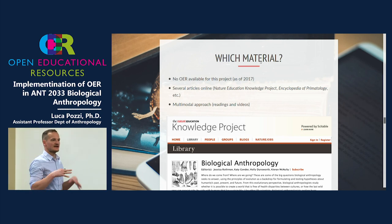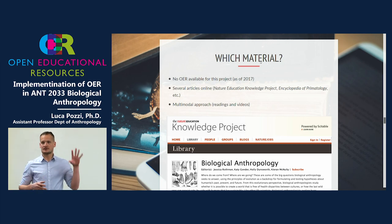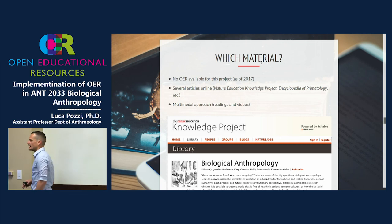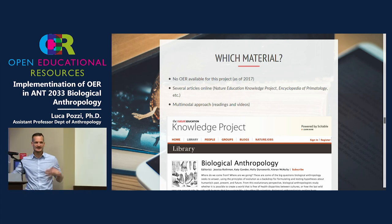So what we created was a sort of virtual textbook with different chapters coming from different articles that were available online. One of the very good resources was the Nature Education Knowledge Project, if you're not aware of that. It's a project by Nature, the magazine, that has a lot of different sections in a lot of different fields, including evolutionary biology and biological anthropology. These are written by scientists, by researchers, but in a very easy way. They have different levels, from beginner to intermediate to advanced, so you can pick whatever topic you like for your particular class. We also created a set of multimedia resources, where we combine some chapters and some videos together, to give students an experience that is more multimodal than a normal textbook.